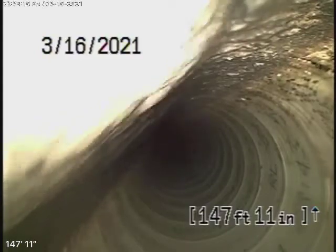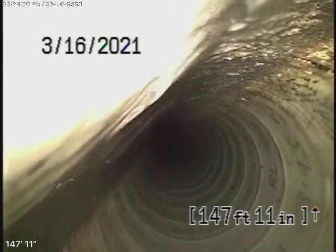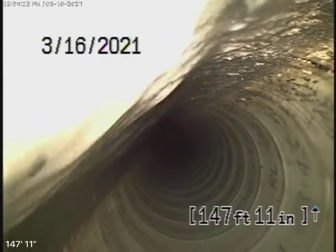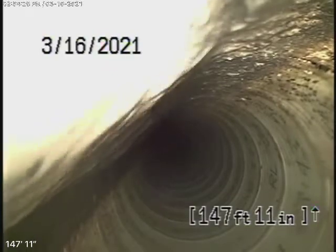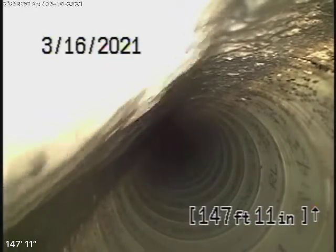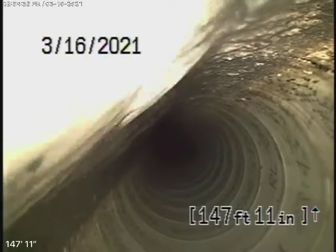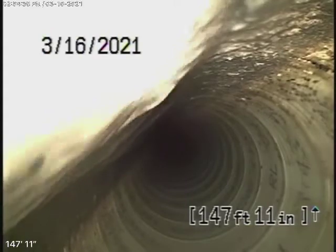All right, so we're here at 1340 and 1342, but right now we're running the camera from 1340's roof vent. What's the name of the street? Morningside. Morningside here in Venice. So we're running the camera from the front house. The sewer line goes all the way out to the alley in the back.